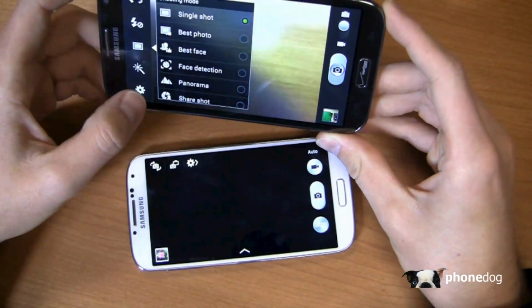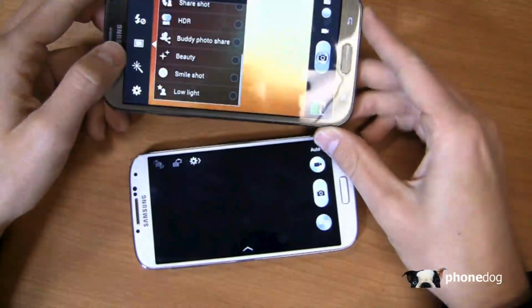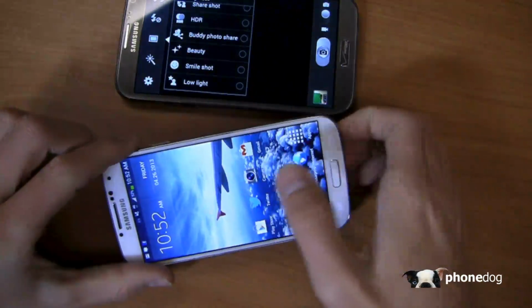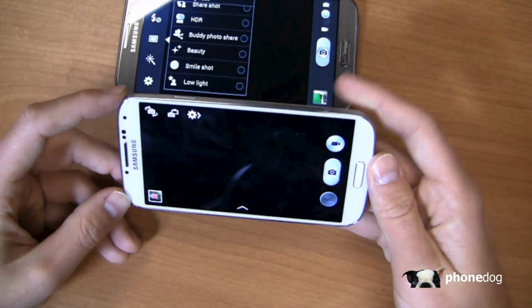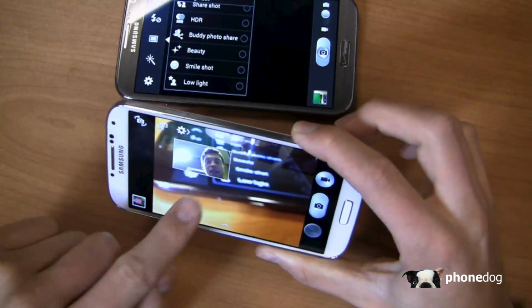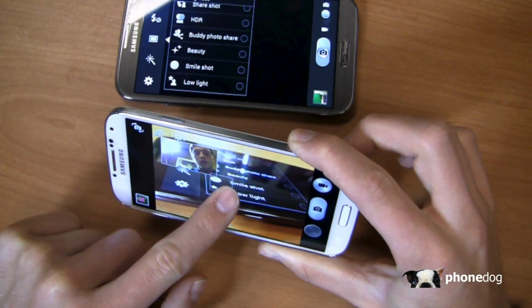So a bunch of different shooting mode choices here. Best photos, pretty good. Happen to enjoy that one. You got HDR options as well. This one takes it to the next level with a bunch of different options out of the gate. This is one of my favorites. The ability to use both the front-facing and the rear-facing camera, and I'm on a 13 megapixel image right now, so it's a 4:3 ratio.